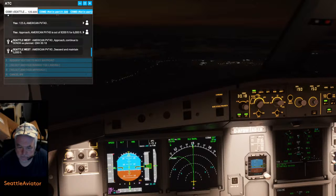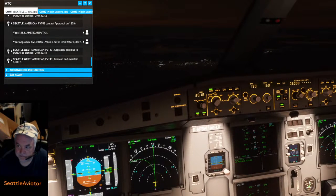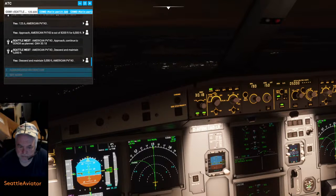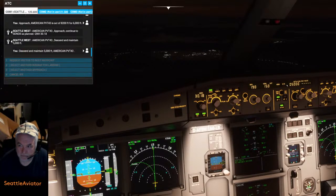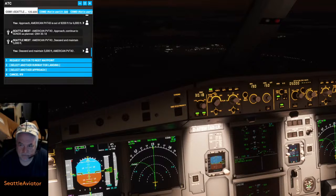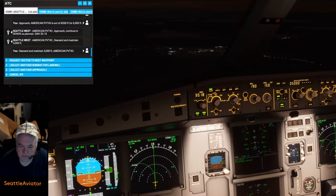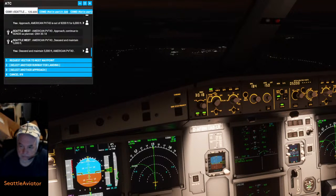American Papa Victor Tango 4-tree descend and maintain 5,000 feet. Descend and maintain 5,000 feet. American Papa Victor Tango 4-tree. Flaps 2. Speed checked. Flaps 2.